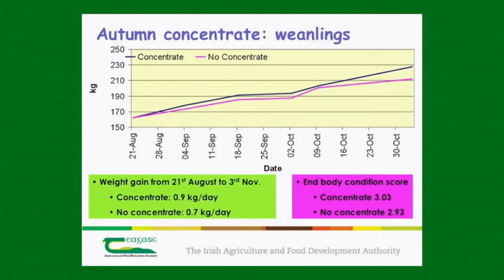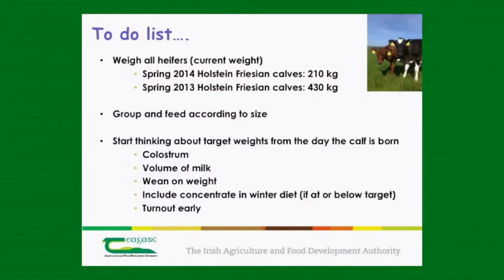Ideally, the calves should be in covers of less than 1,400 kilos of dry matter per hectare. You don't want calves in paddocks where they stay there for months on end and the grass gets really high and stemmy. It's not of good enough quality for them to put on weight. Going into their second winter, you can always put in concentrate, but you should stop that at least 6 weeks before they're due to calf.